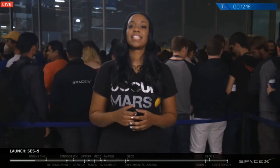The Falcon 9 is just a few minutes away from launching SES9, which is the 9th telecommunications satellite in the SES family and the second SES satellite that SpaceX has put into orbit. We'll be delivering SES9 to GTO, or geostationary transfer orbit, at about 38,000 kilometers high or even higher in altitude. After we drop off the spacecraft, it will use its own onboard thrusters to adjust its position and to transfer from GTO into its final geostationary orbit, or GEO as we'll refer to it here.